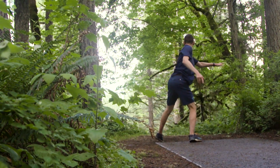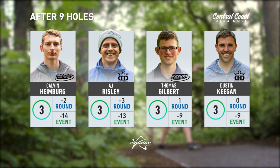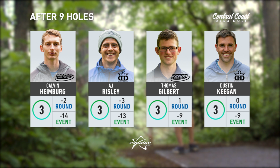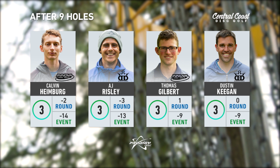Love that rip from Thomas there. I just really appreciate how he didn't try to overpower it. He threw such a clean shot and took his guaranteed birdie. No reason to force anything here. Sure. Looks like Calvin still one clear of AJ. Thomas and Dustin lurking. Kev, that's all we got for part 1.